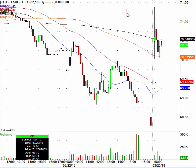Now, earlier we talked about Micron. Anytime you talk about a big chip stock like that, you got to take a look at Intel.